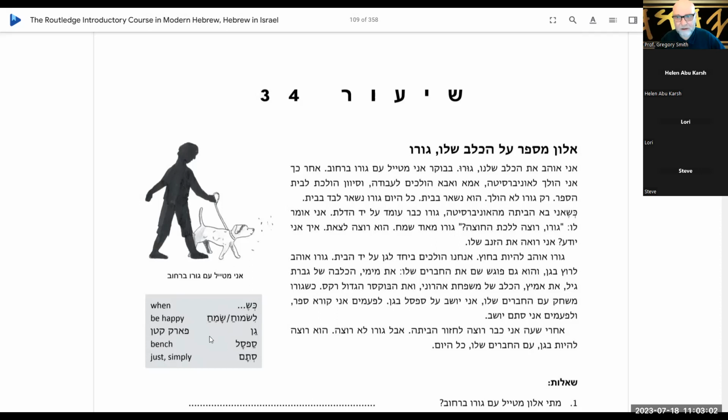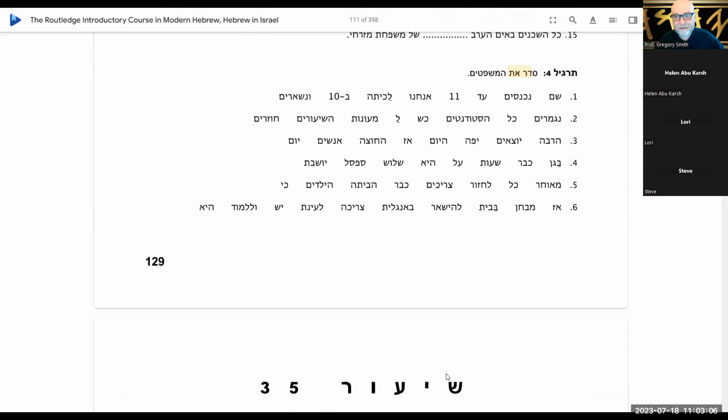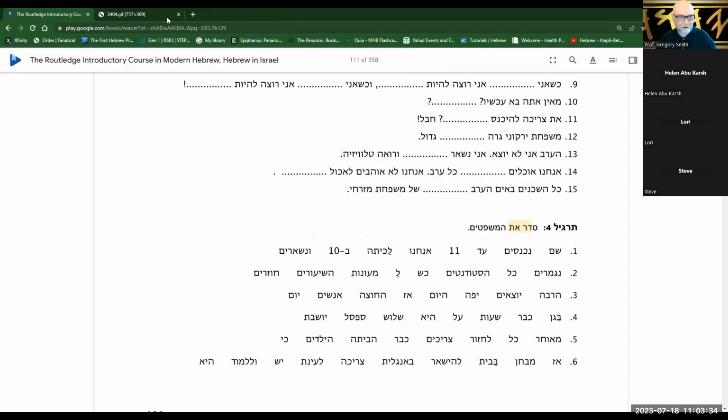So what we're going to do is try to finish this last exercise. Basically, what it's asking us to do is seder et hamishpatim, so it's saying order the sentences. All of these here are in a different order. What I found helpful is to define each word individually, and then once I've got the English translation up above, I can try to order it.